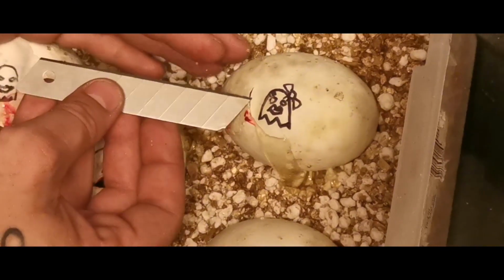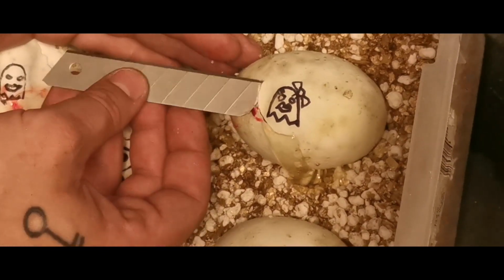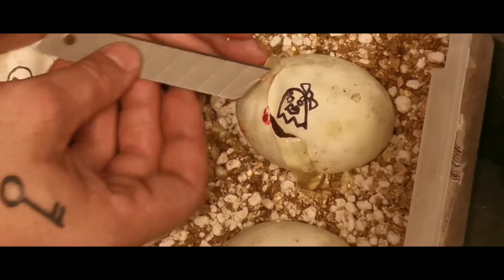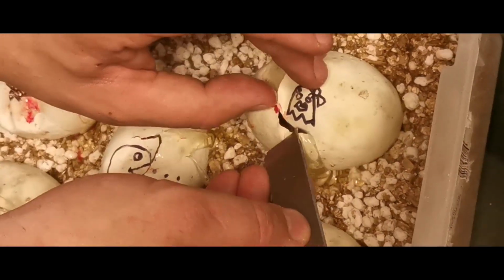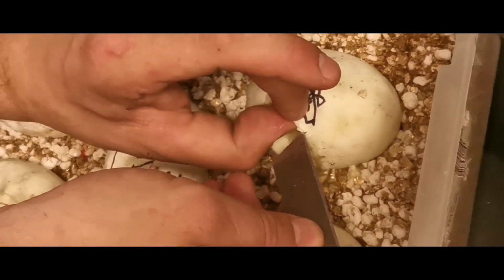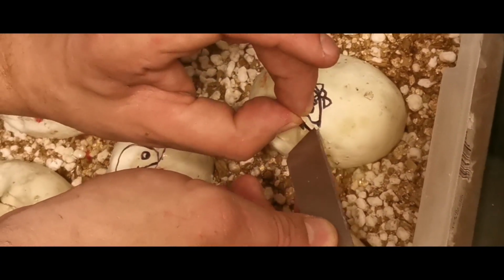There we go. Keep that little flap going. I always want to hold this razor at a really shallow angle because, of course, I don't want to cut the snake open. I'm just going for the eggshell. Where are we going, Pinky? I'm a little shaky. I haven't had coffee for at least 45 minutes.